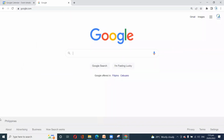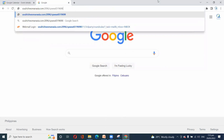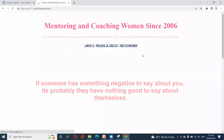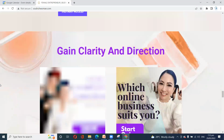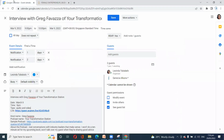So at first, when you apply for a job, the first thing that you need to do is visit their website. Say for instance, this is the website of the client. And then you have to read about their business. And you have to read the location, kung taga saan siya, so that every time you set a calendar or an event, you will know the correct time zone. Dapat correct ang time zone para yung oras na sinet mo dito, tama. When you share this to your client, make sure na correct yung time zone.